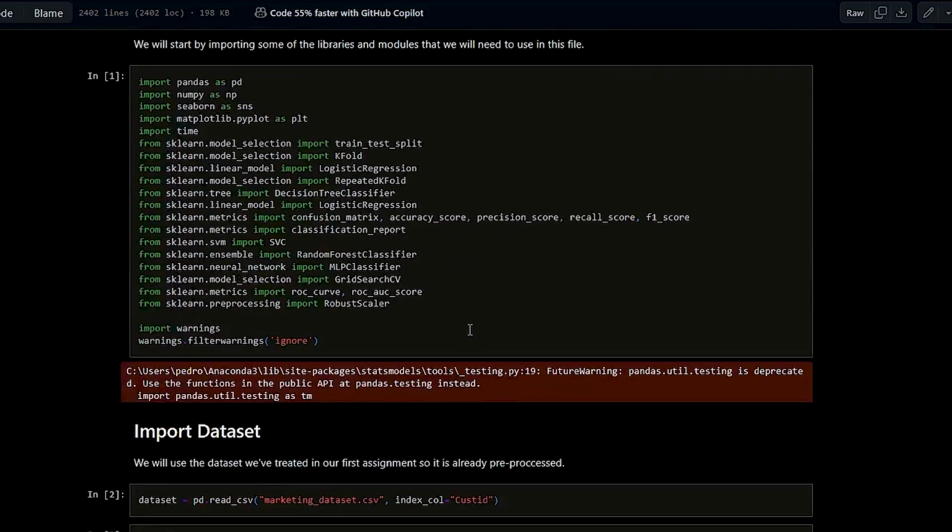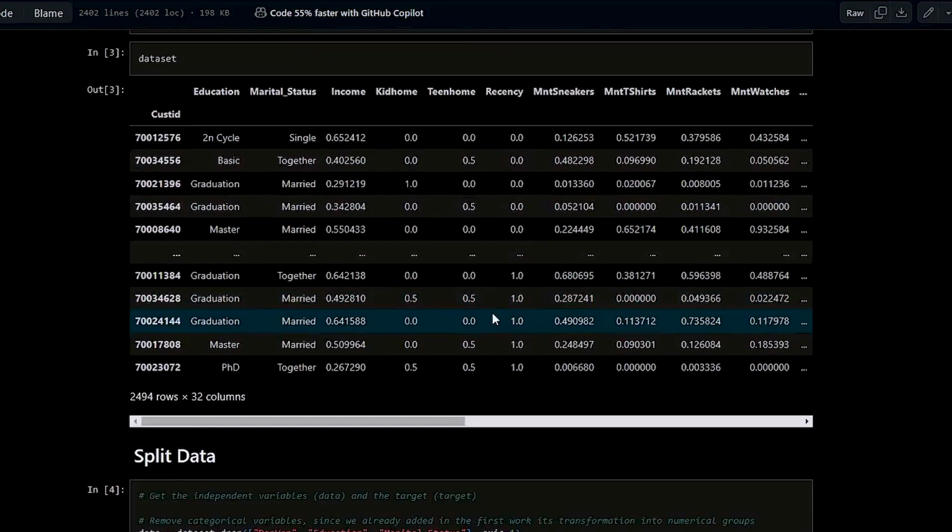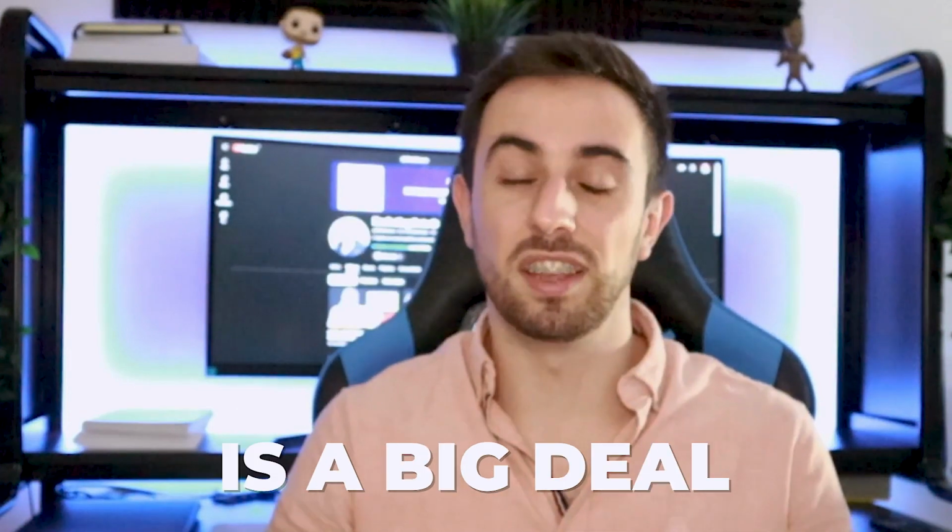So make sure that you give context to your project in the beginning and at the end, because you need to talk about your project goals, your methods, and your results. Storytelling in data science is a big deal. And by the way, results is another topic.